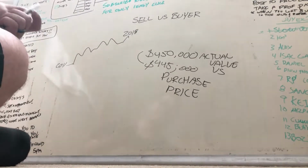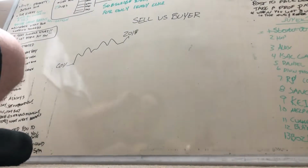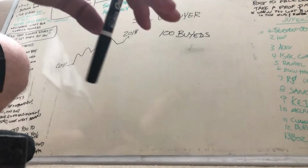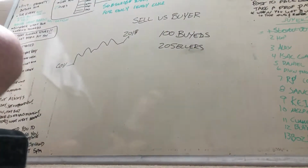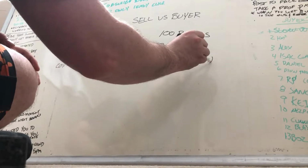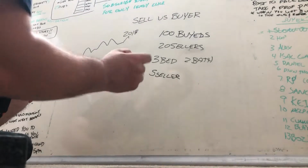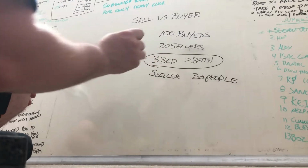The best way to explain the seller's market, which I'm going to refer back to this buyer's market in a minute, is to use the same exact numbers, but I'm explaining a little more. I'm using very small numbers as the general numbers. It becomes a seller's market because let's say you have 100 buyers. This is where they're talking about low inventory. Out of those 100 buyers, only 20 are sellers. Let's say they're all looking for a 3-bed, 2-bath, and out of these 20, maybe only 5 sellers meet this criteria, while 30 of the 100 buyers are looking for this exact amount of beds and baths.